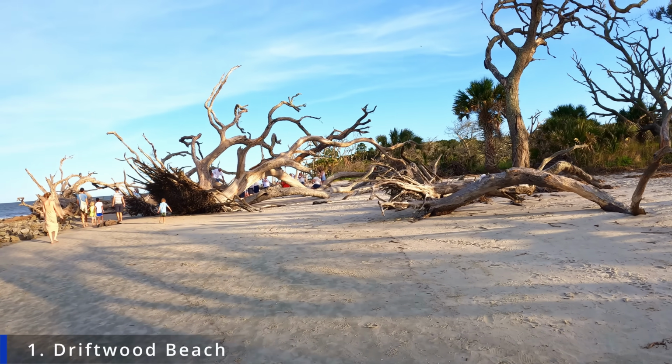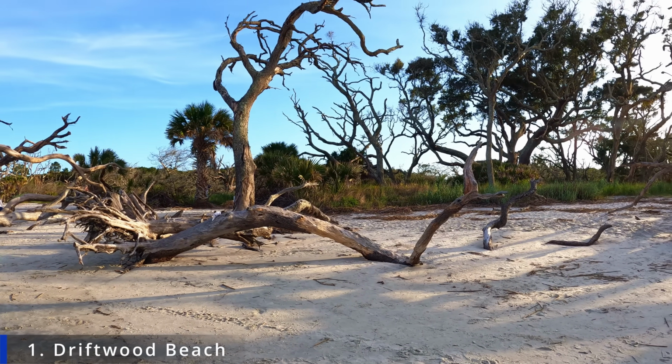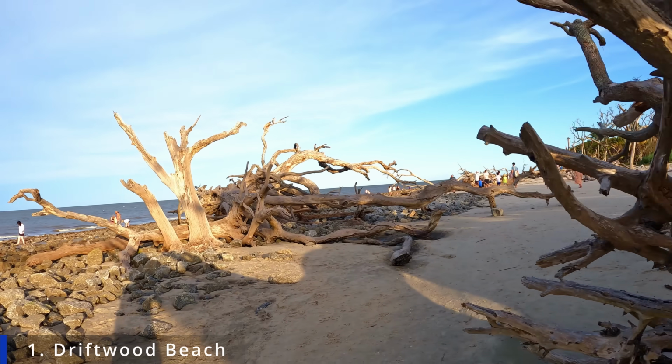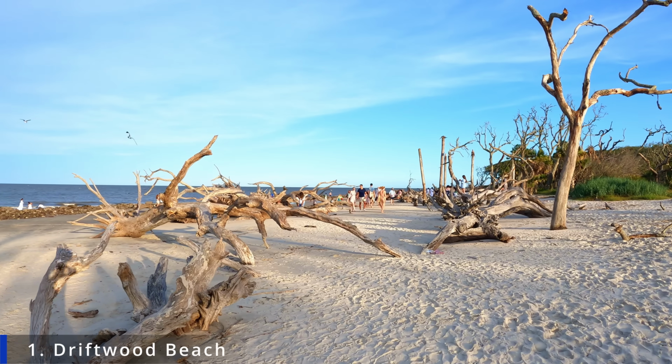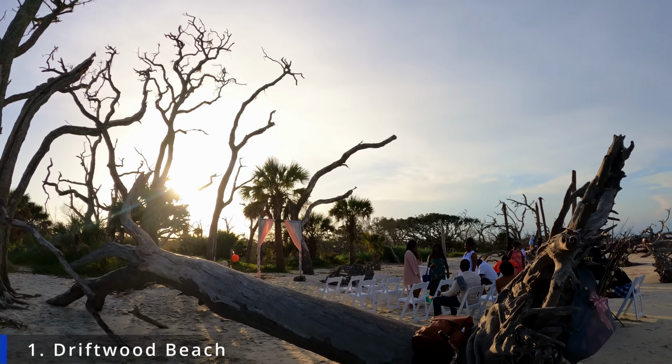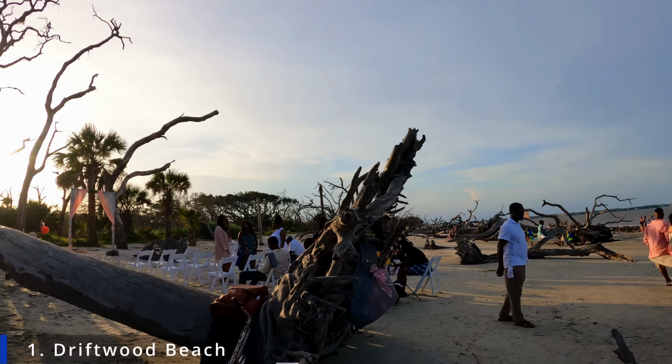Driftwood Beach is also home to a wide variety of wildlife, including shorebirds, small mammals, crabs, and many different types of sea creatures as well. And a cool thing I noticed when I was here, there was a couple getting married right there on Driftwood Beach.